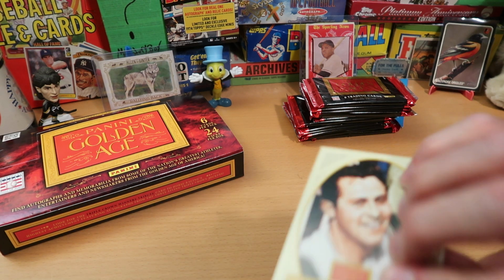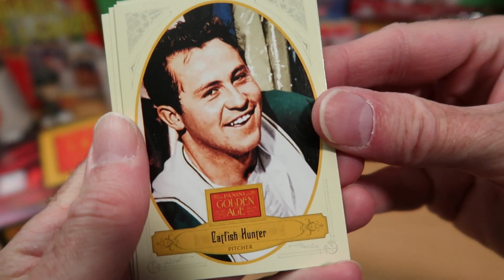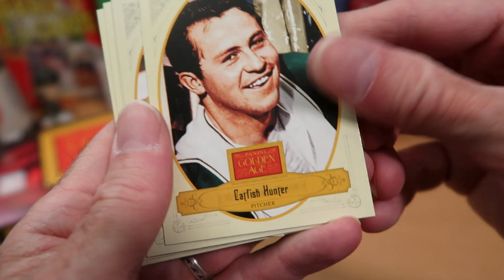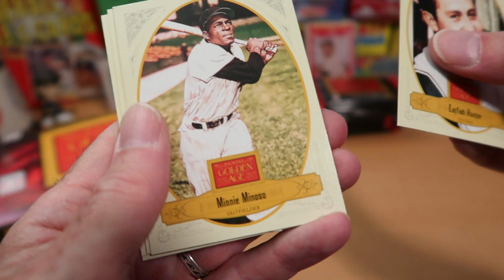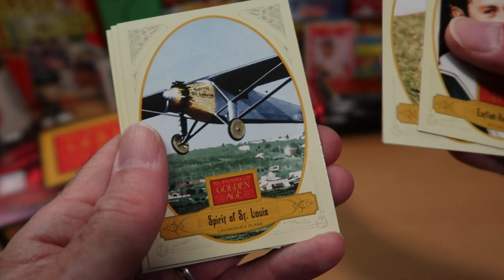So we get into our first pack here today. It is Catfish Hunter, Jim Hunter, from the A's and, of course, the Yankees Hall of Famer there, looking very happy. We got Minnie Minoso, great player there, with the White Sox most of his career.